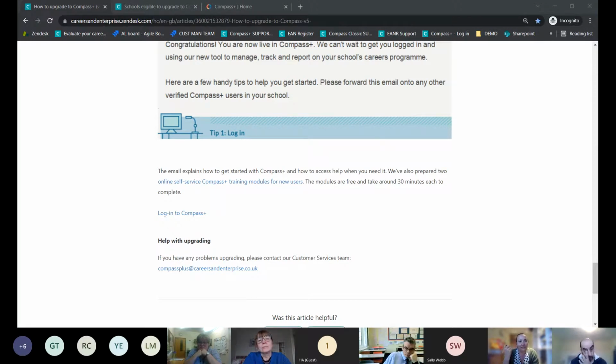So if they're, say, in maths in class 2 in year 11, they've done an activity to do with careers, you can pop that into Compass Plus, and rather than having to think about all the different students and finding out if they were in attendance or not in attendance or whatever else, you can just tag in that class, and then depending on what the register has said, you'll know that it will just automatically assign it to that activity, to the right young people.